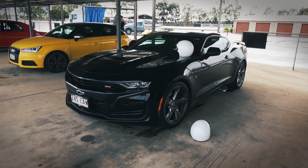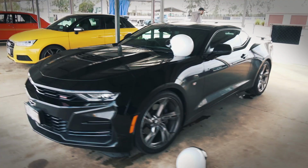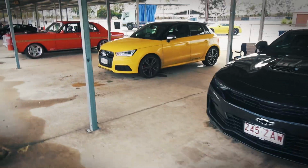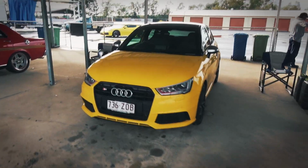Flavor of the day, the M2s. Got a Camaro. Never been much of an American car guy, but this one keeps catching my eye. Looks all right. It's the SS. Got an Audi S1. Again, not a powerhouse, but she's gonna be some fun on the track.